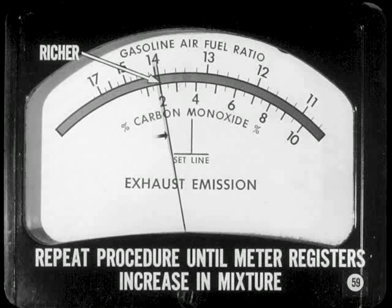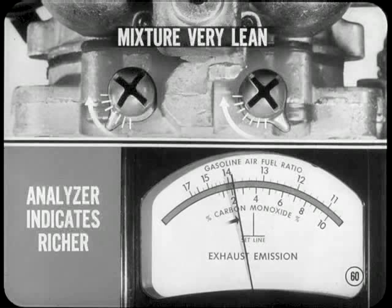I better explain why this step is so important. As the mixture becomes very lean, there is a point at which the analyzer indicates that the mixture is getting richer when it is actually getting leaner as the idle mixture screws are closed. To eliminate this possibility, always make your final adjustment by going from rich to lean.